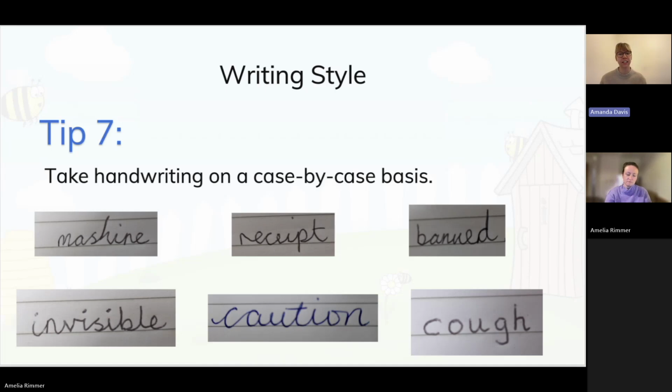Obviously, if they're writing in cursive, but you can't tell what some of the letters are, then you might want to train them in order to do some of them print or make it clearer using a print method. Okay, so do it on a case-by-case basis. Don't feel like you need to have the whole class writing in the same way, in the same style, because it isn't applicable in the test. As long as it's clear enough, then that's fine.